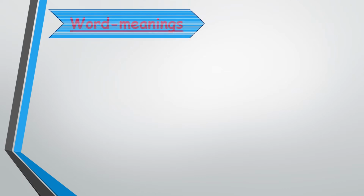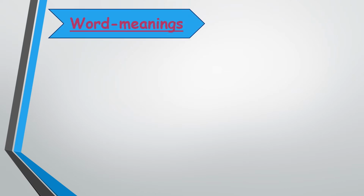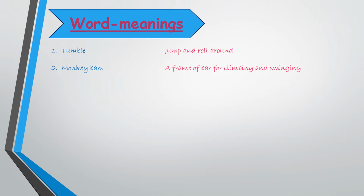We will begin with the word meanings. First word, tumble. Tumble means jump and roll around. Second word, monkey bars. It means a frame of bar for climbing and swinging. Third word is hoof marks. It means foot marks of some animals.